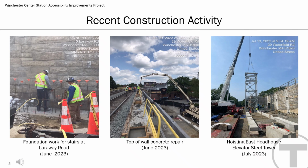These photos show work that was completed in June and July of this year. The project continued foundation work throughout the station, like the photo on the left showing the future stairs at Laraway Road. The middle photo is of concrete repair work at the top of wall on the outbound side of the station. And the right photo shows the hoisting of the east headhouse elevator steel tower for the future elevator at the Aberdeen lot.